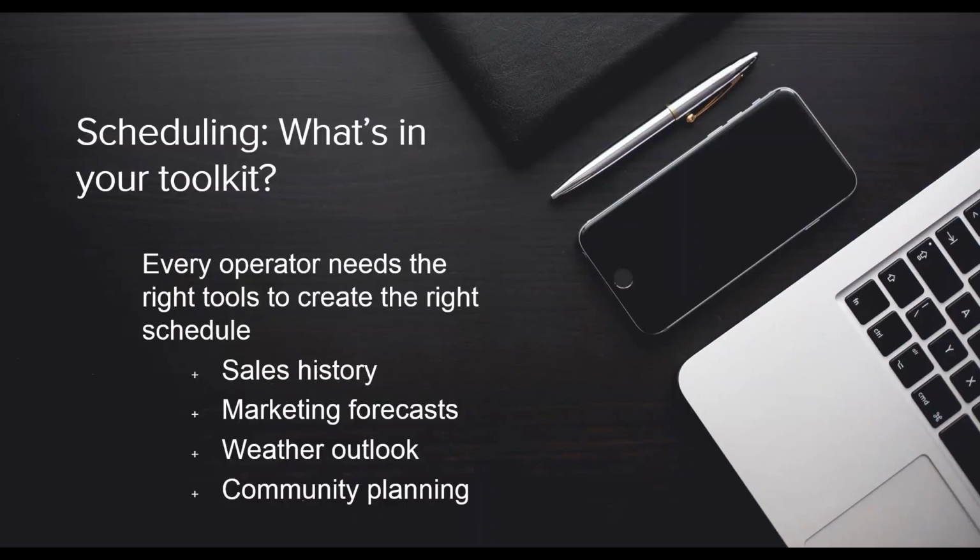So moving on, from a scheduling standpoint, what's in your toolkit? Every operator needs the right tools to create the right schedule. And when we talk about history, we're obviously talking about last year's, which is good to have, your sales average, your current sales trends, understanding marketing forecast, and marketing for coupons prevalent in your world.